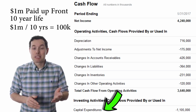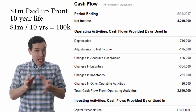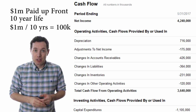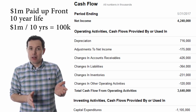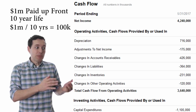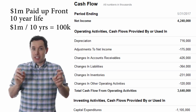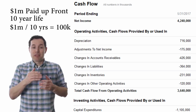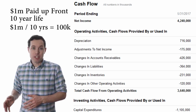So on the income statement, they only account for $100,000 each year. But on the cash flow statement, they only account for what cash is being laid out. So if this were halfway through, if it was 5 years ago that they bought those machines, well, the income statement would reflect a $100,000 expense, a depreciation expense. Since that's not really cash being laid out this year, you have to add that back to net income to account for it in cash flow from operations.